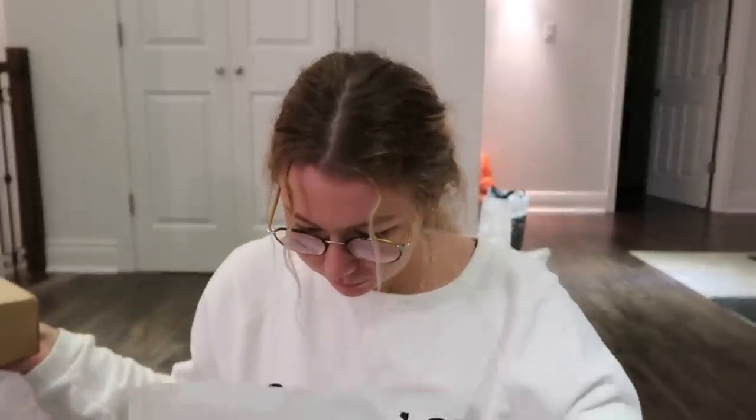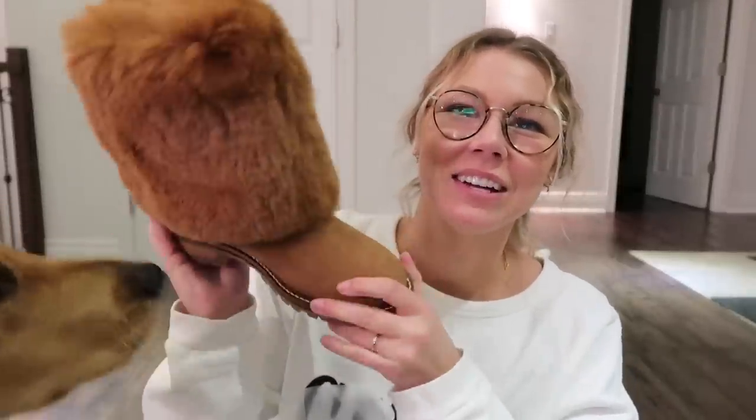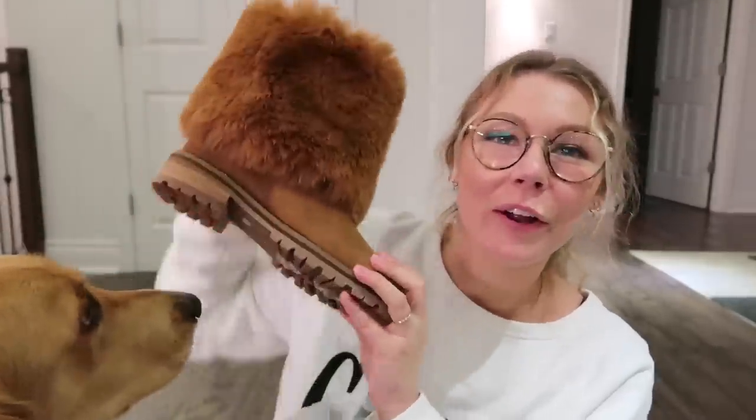What is this? A shoebox. Oh yeah, I remember ordering these. It's like this cool faux fur boot. I thought it was fun. It'll be a bit different for my photos. I think it would be cute with leggings and a nice chunky knit sweater.